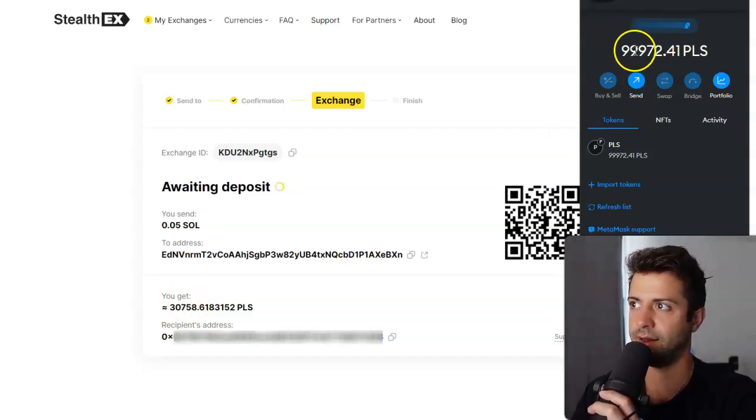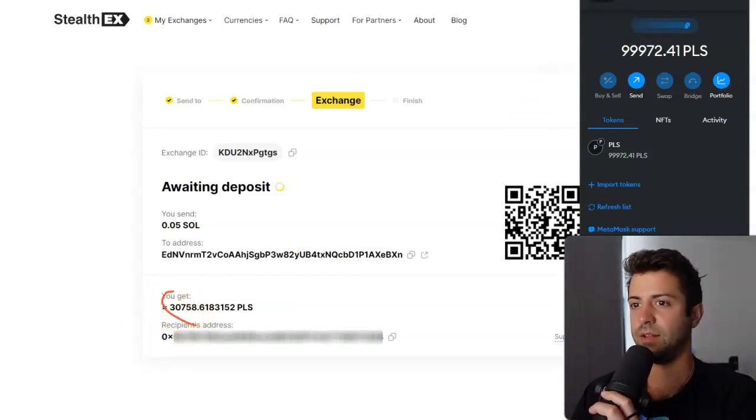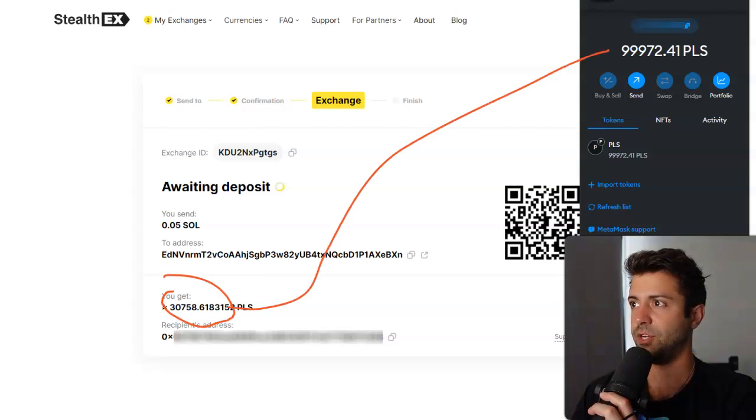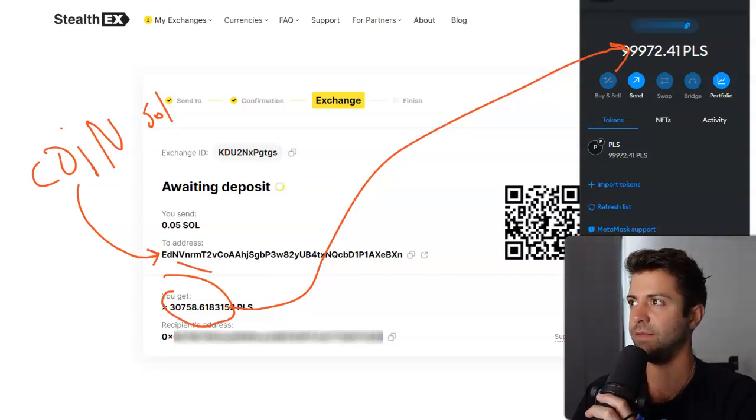Okay, right now I've got 99,000. I'm going to be adding 30,000 more. And this balance right here, guys, that's going to go up and be shown in this balance up here. Because remember, I already deposited from Coinbase or whatever centralized exchange you have, and I got it out of the centralized exchange, and I sent my Coinbase Solana to this address, okay? And in return, I received that much.